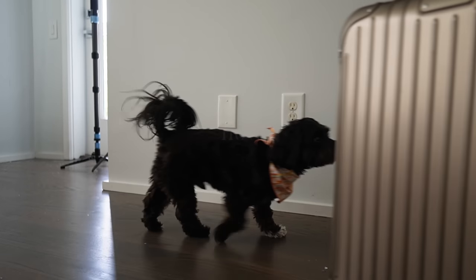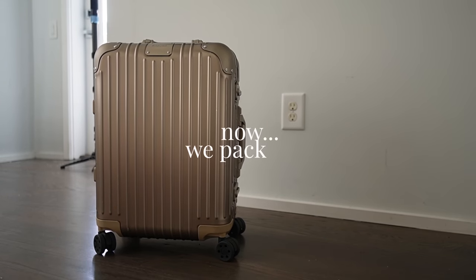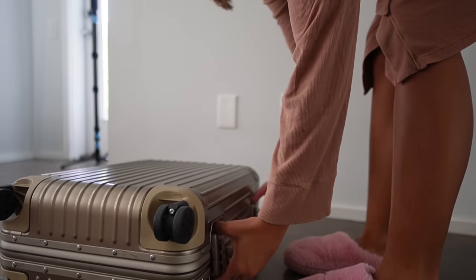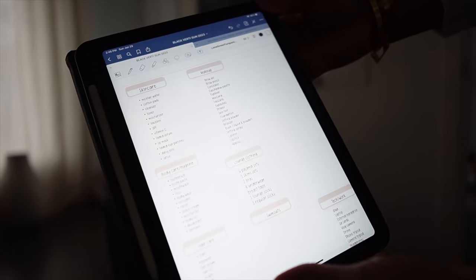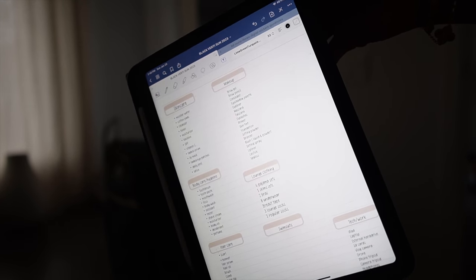Now we're moving on to the fun part, the packing, okay? For this trip, I was going on a very quick little two-day trip, so we're only gonna do a carry-on case, so this should be real quick and simple, okay? I am using my Ramoa carry-on luggage. This thing fits nothing, okay? So if I can make it work, I know you can too.